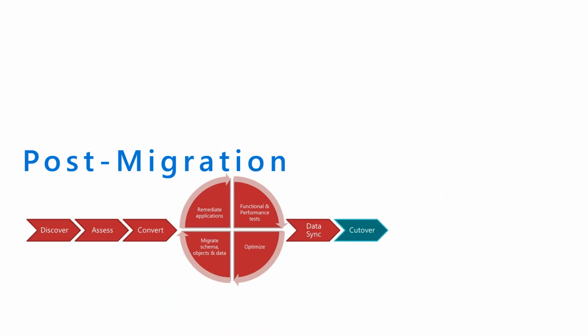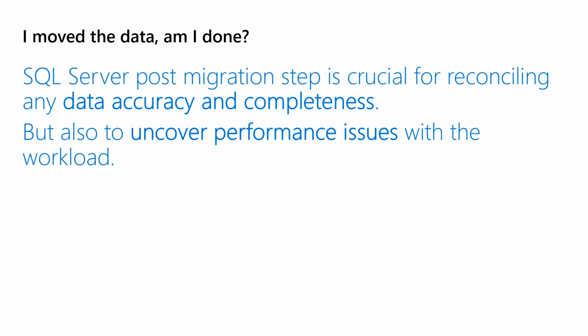Now, once you do the data sync and you do the cutover, then you enter the post-migration stage. At this point, your application is pointing to the new database server with the database running there. Everything executes, everything is fine from a functional standpoint. And now you do the cutover. But once you do the cutover, are you done? I would submit that you're not.